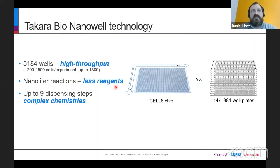What also makes this technology unique in the space of single-cell complex system automation is that we can perform multi-step dispensing. So we can add multiple reagents. We can perform up to 9 dispensings before we run out of volume, which means that we can perform very complex chemistries within this chip.